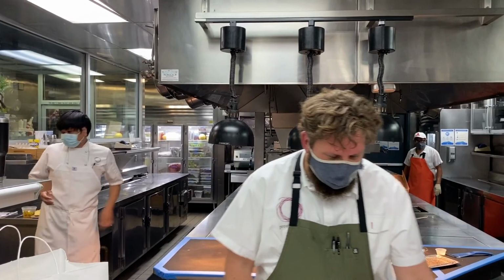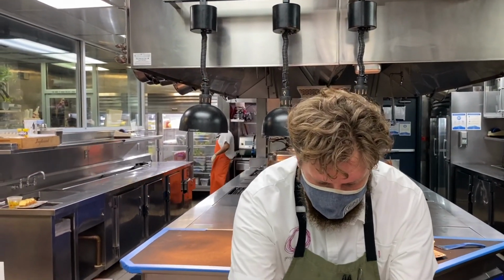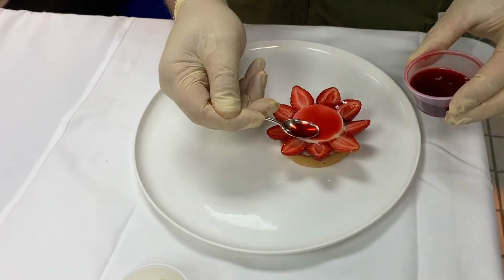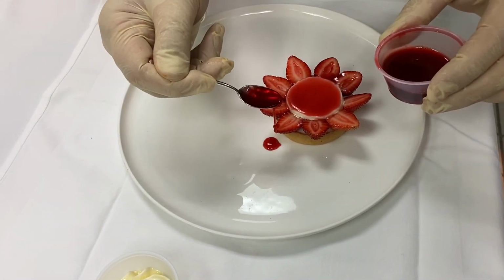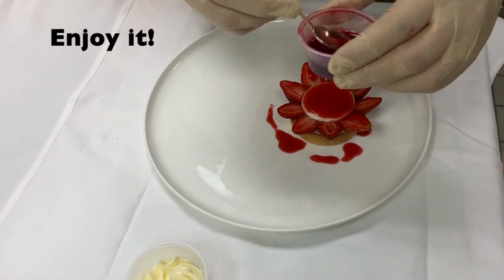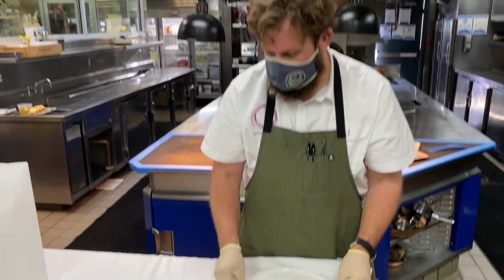All right. So, last thing we're gonna do is we're gonna finish this dessert. So, if I were you, I'd probably take a little bit of this beautiful strawberry nectar and put it right there in the middle of all these strawberries. And then I would maybe take a little bit more and just drizzle it around and enjoy it. And then maybe I'd save a little bit for my granola in the morning, something like that. Anyway, that's the strawberry tart.